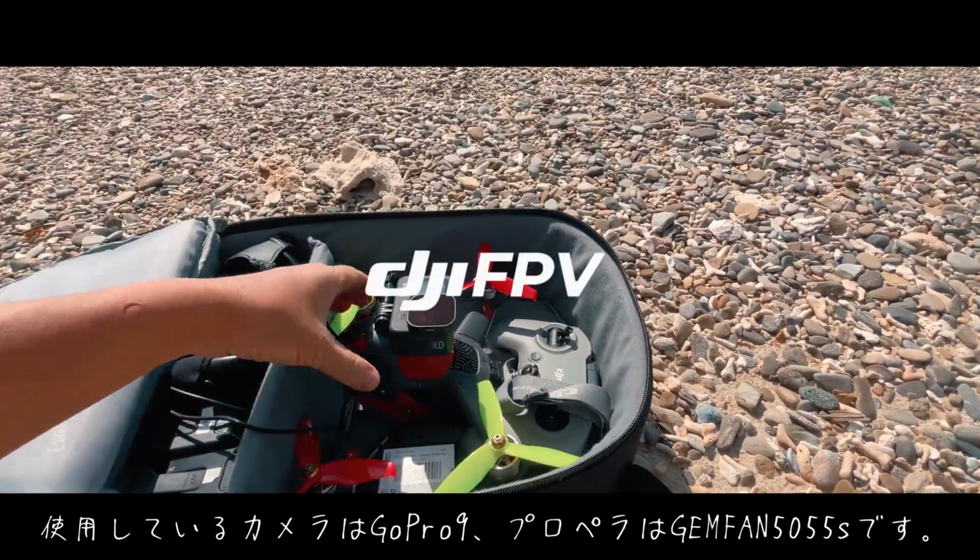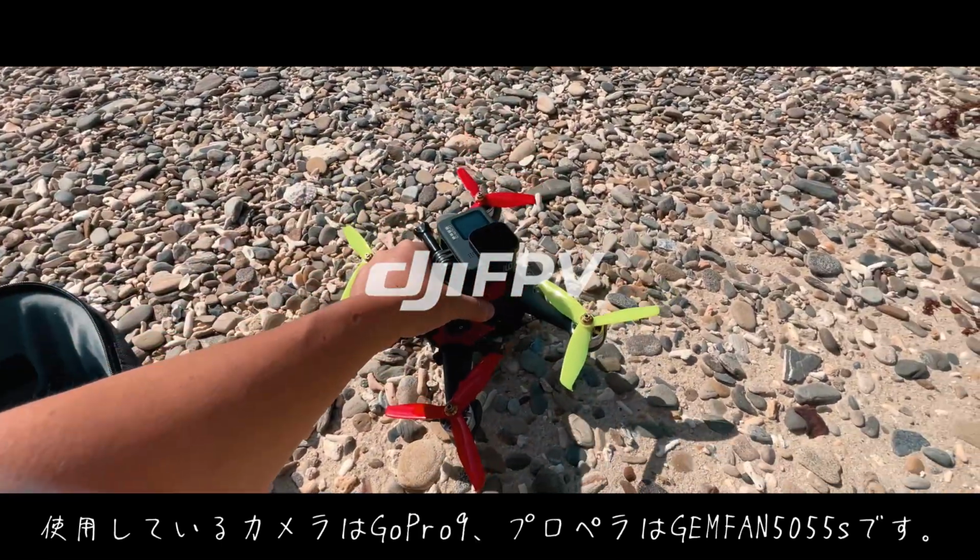I'm using a GoPro 9 for the camera and Gemfan 5055s for the propellers.